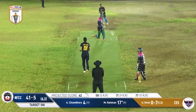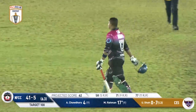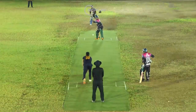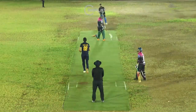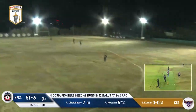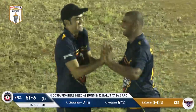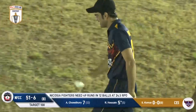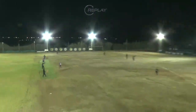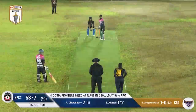Still riding that high, as that one's on the stumps, and he's bowled him. Umar Shah, he's got one bang on target, and those stumps have been rattled. In the city of Limassol, this one goes for that shot, just tries to dig one out. Is this going to be another catching opportunity? It certainly is, as Umar Shah will take yet another catch tonight, and this Nicosia Fighters innings just continues to peter out. That's Ramjan Hussain, who has to depart, having made just 5 runs.